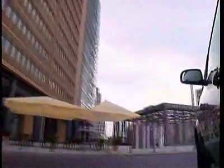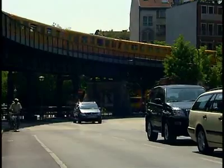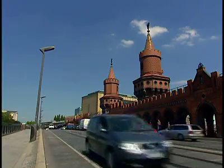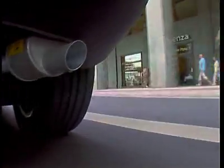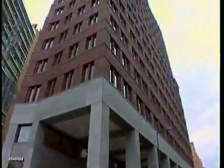VW researchers hope that, within just a few years, they'll be able to build standard automobiles that also use the technology currently being tested by high motion. High-temperature fuel cells allow us to make the environmentally friendly propulsion system both smaller and more affordable. A successful and important step for Volkswagen, one that brings fuel cell technology one step closer to series production.